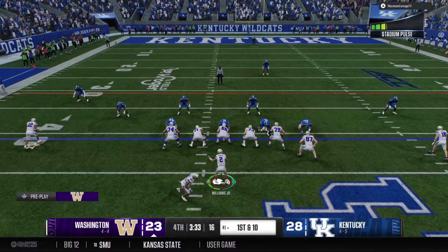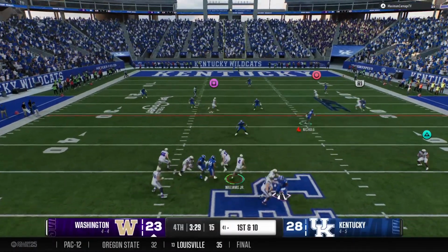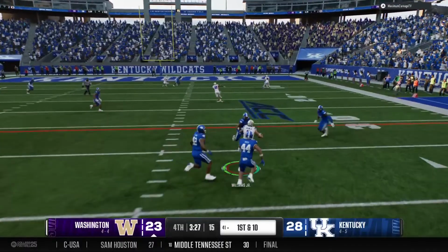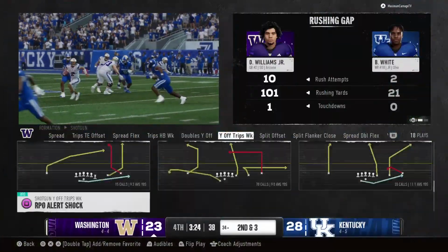And the Huskies come to the line with a new set of downs. They're trying to get to him. He's going to take off. A 7-yard pickup. It'll be 2nd and 3.